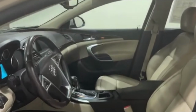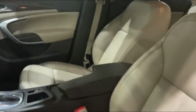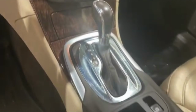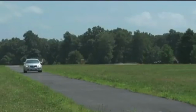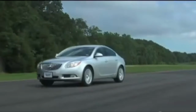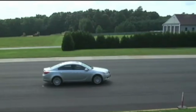Interior materials from this era were a genuine step up for the brand, so it doesn't feel like a budget car from behind the wheel. If you want a car that flies under the radar, costs almost nothing to insure, and rarely sees a repair bay, the Regal deserves a serious look. But the next car on our list takes reliability even further, with an engine so simple and so proven that some owners have never touched anything under the hood except oil.